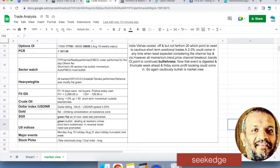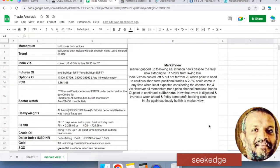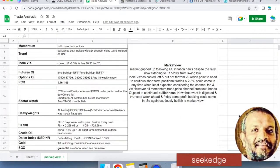Most stock picks, as of today, you could, because all of the trades are in bull zones, and so overall, if you see the market, just a wrap up.